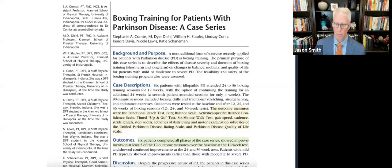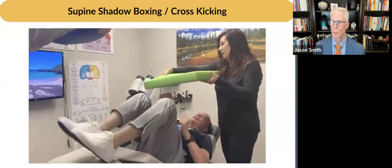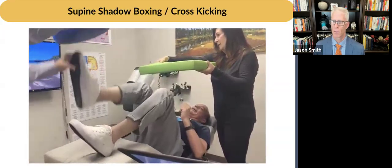So in Pedro's case, we weren't able to actually have him jump around. He was just too advanced, and I didn't want him to fall again. So I devised an exercise that seemed to work pretty well for him because he was able to start to move quicker. So this is one of the combined exercises we're having him do.